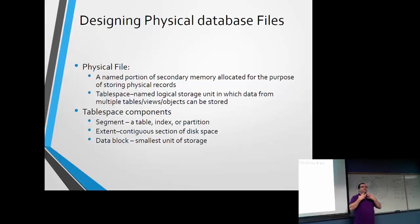MySQL, all the database files are written in one place. Same thing with everybody else. However, some database servers, Oracle, Microsoft SQL Server, Postgres, and some of the other big boys, DB2 for example, allow you to create something called a table space. The table space is cool. What you can say is, this table space is allocated to a certain disk.